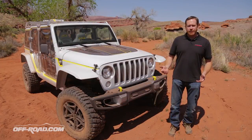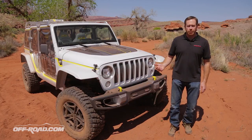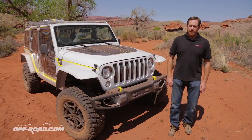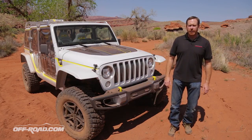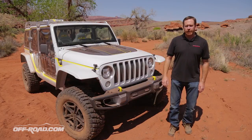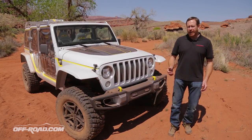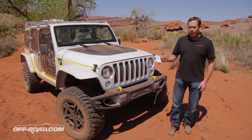Now, many of the features on the Jeep Safari are just pure fantasy. We're never gonna see wind doors on a production Jeep, and probably never see them in the pages of a Mopar catalog. But we do have a sneaking suspicion that there are a few features on this that echo what we're gonna see on the JL later this year. And we can't wait for the next generation Wrangler, but we kind of feel like we're getting a sneak peek with the Jeep Safari.